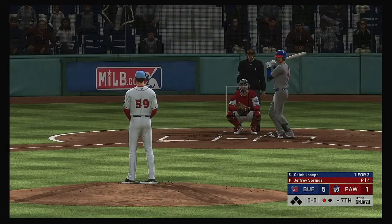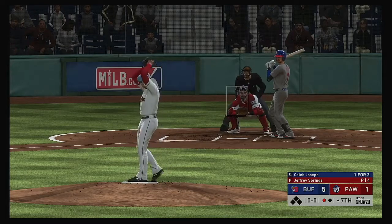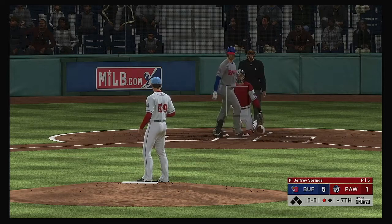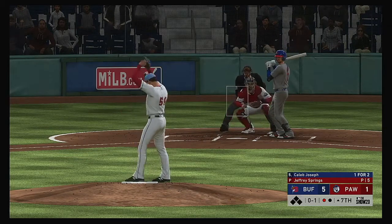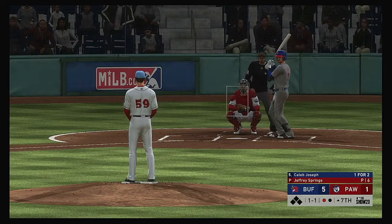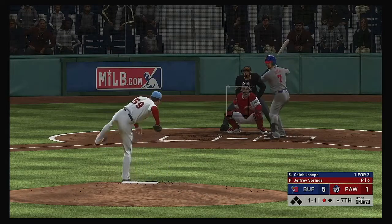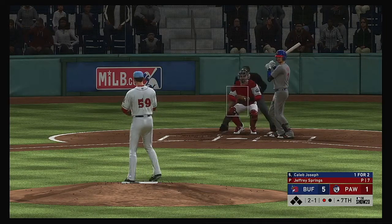Into the box now, Caleb Joseph. He's ready. Here's the first offering. You're lucky if you get one pitch a night right down the middle. Cannot be late on that fastball. Fastball just misses. That's ball one. One ball, one strike. 1-1 pitch is a curveball that misses. Ball two.